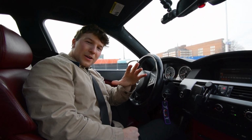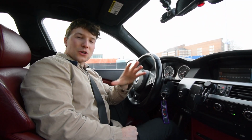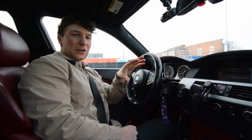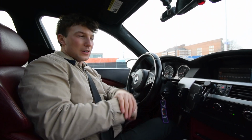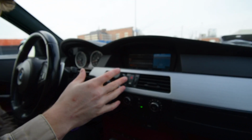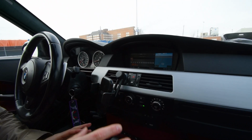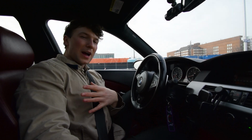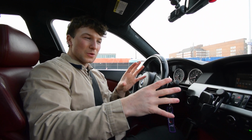The one area where the E60 M5 has shown its age now in the year 2025 is the center console and the technology of the car. You can tell that this car came out in 2005, 2006, that it was designed in the early 2000s. The tech isn't really what it used to be, but a personal preference of mine is I actually prefer that because there's less to break when it comes to the dash of the car or the center console, for example.